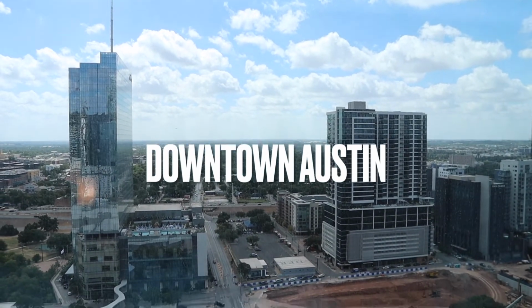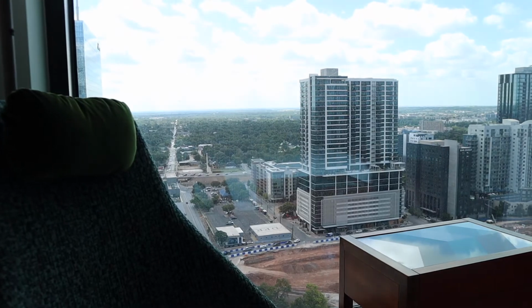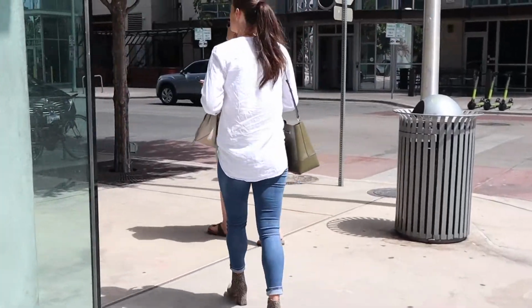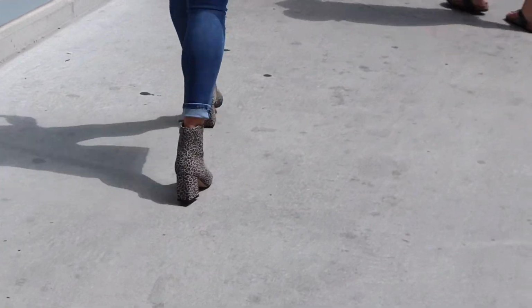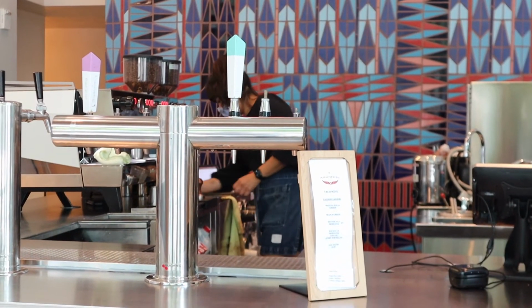Alright, this is our downtown Austin day. We were there for one night, it was the 4th of July night, and I only have a few clips because I just didn't bring my camera, but I have some iPhone stuff that you'll see at the end.